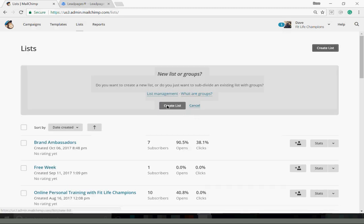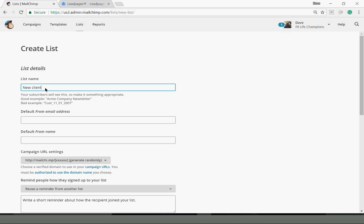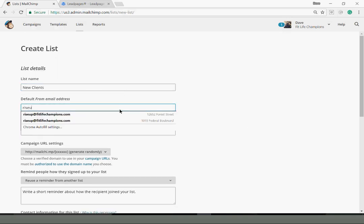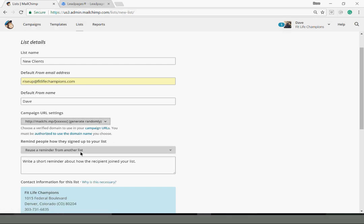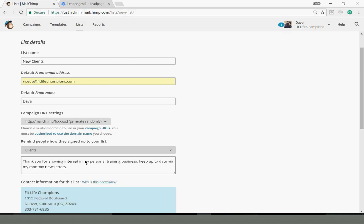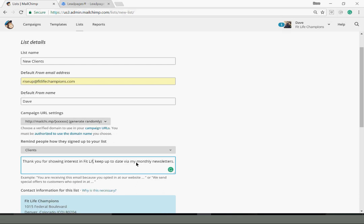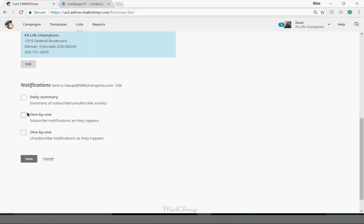All right, so create list. Do you want to create a new list, or do you just want to subdivide an existing list with groups? I want to create a new list, and this is going to be called New Clients. What is our first interaction with a brand new client? Default from Rise Up, default from me, campaign, that's automatically generated. We can reuse a reminder, but let's change the language. Something very simple, the address of the studio. Notifications: we want to get a daily summary of people who signed up, and then click Save.